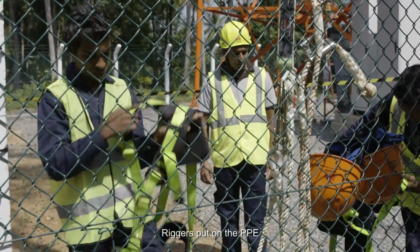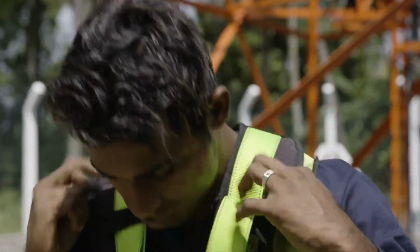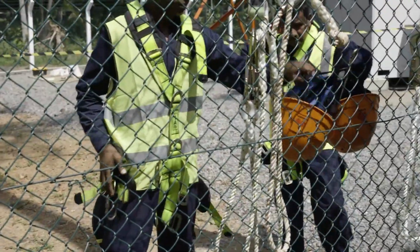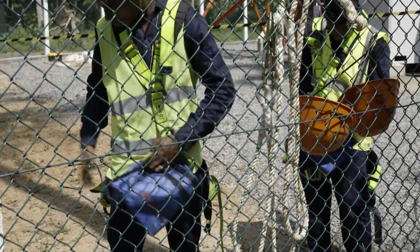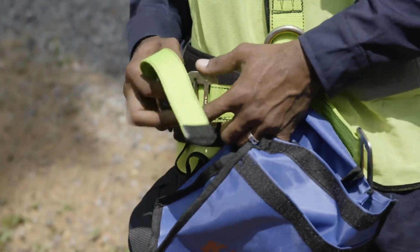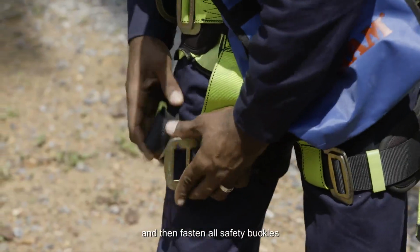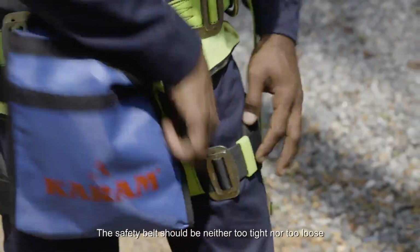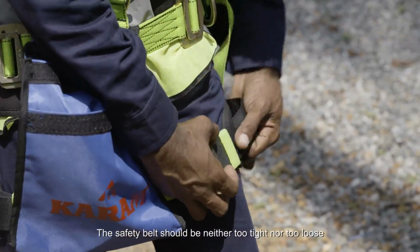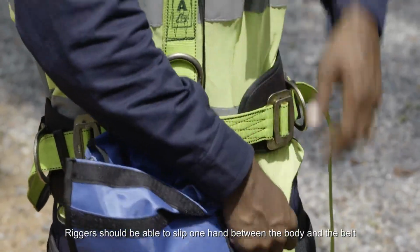Riggers put on the PPE. They shall wear the full body harness first. Tie up the tool pouch to the waist, and then fasten all safety buckles. The safety belt should be neither too tight nor too loose. A rigger should be able to slip one hand between the body and the belt.